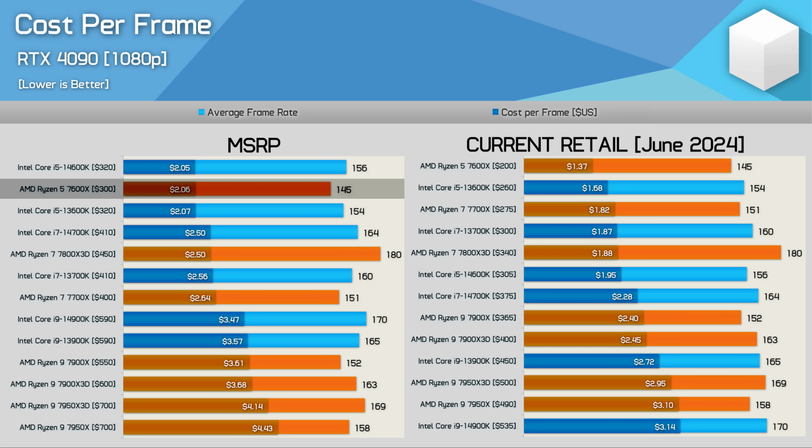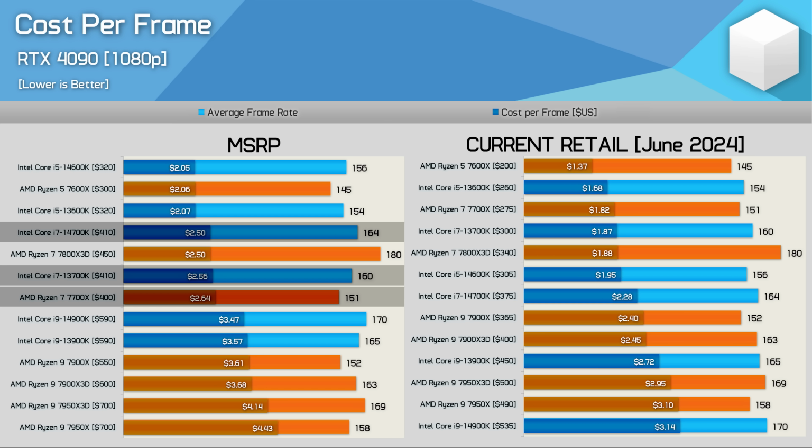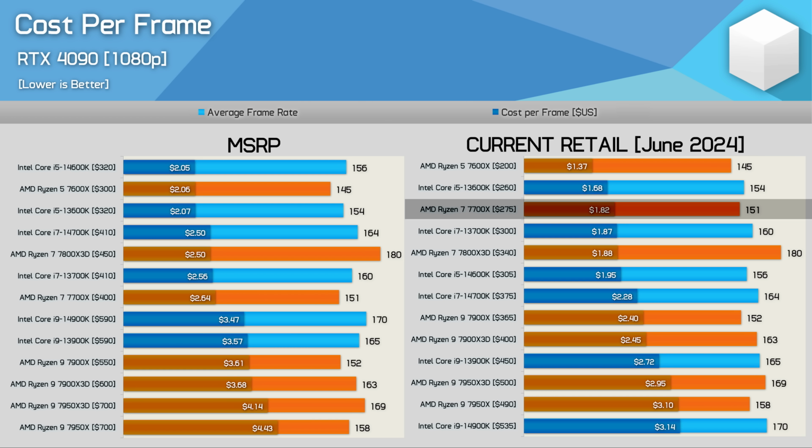Upon release, the 7600X was only able to match the value of the 13600K and 14600K, but today it's 18% better value than the 13600K and 30% better value than the 14600K, and this is a really good indicator of why Intel's 14th generation CPUs just haven't been selling. We also see that the Ryzen 7 7700X only matched the value of the 13700K and 14700K upon release. And while it might now only be a few percent better value than the 13700K, it's 20% better value than the 14700K.